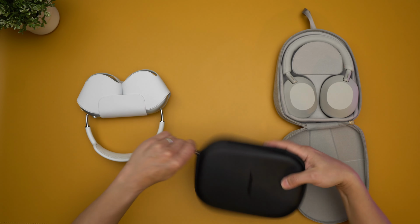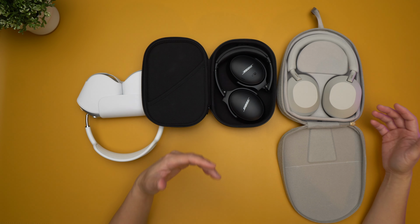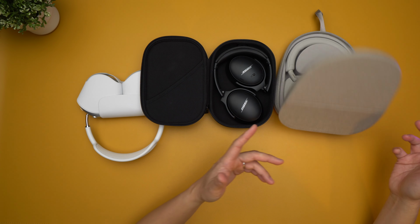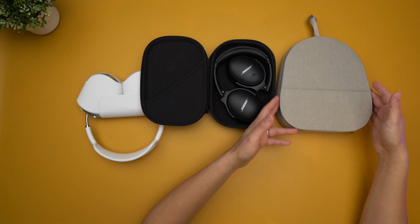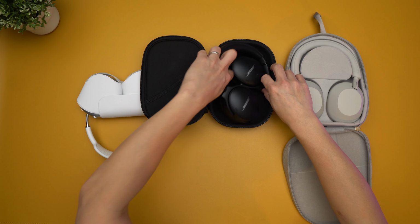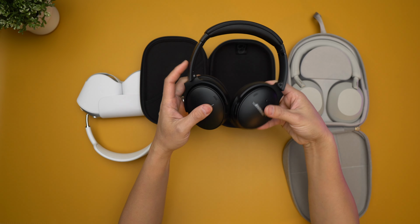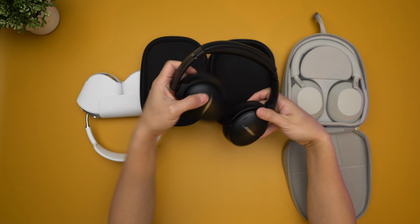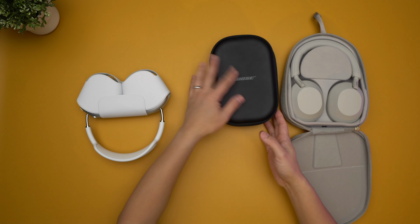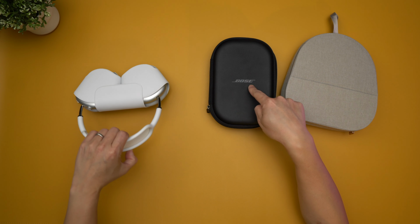Now, if I go over to the Bose, you can see that the way the Bose folds is different from the Sony, and that's the reason why the cases are different. On the Sony, they really can't make it any smaller because that's pretty much how much space the headphone takes. With the Bose, there's this hinge right here that not only folds flat this way, but also folds in. So you can fold this one in or this one in, it doesn't matter, and it'll go right into the case. That's why they're able to make the case smaller. So kudos to Bose right there. I would say that's really nice of Bose to do that.